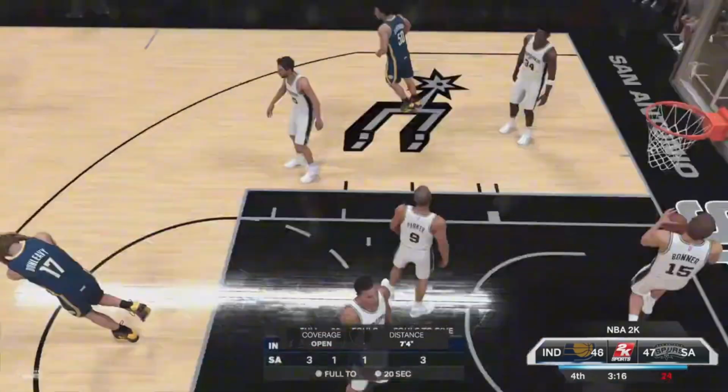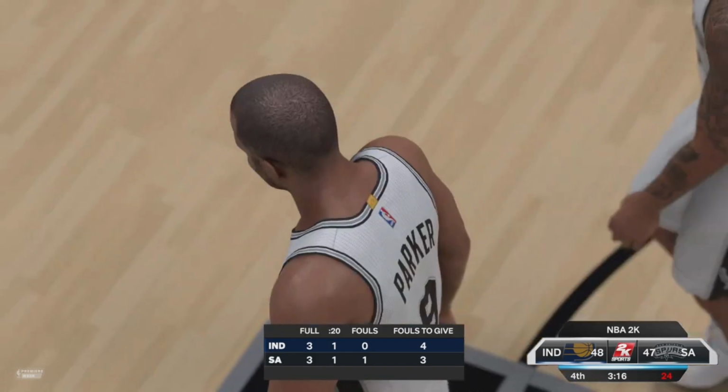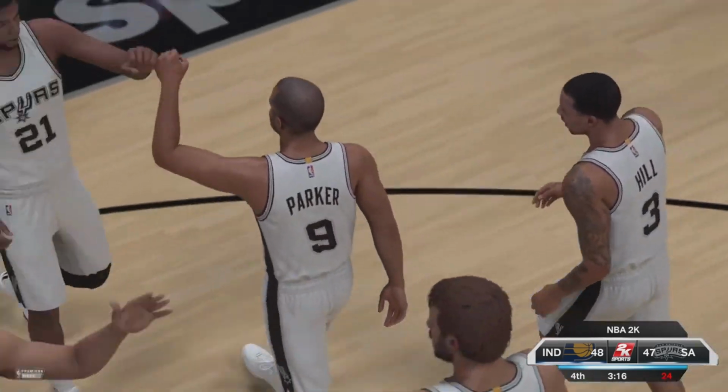Sweet little floater. Dunleavy's got his first hit of the night. Oh, such a nice shot there, the floater. San Antonio calls timeout.